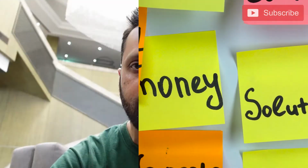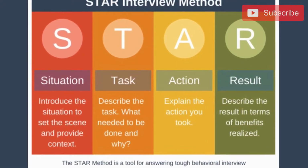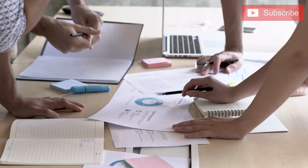So you start with what we call STAR, so situation, task, action, result, STAR. And that's what each case study must have. So you must prove you fixed the problem. You must prove that there was this situation, users had this pain point, and this is what I did to fix it. But don't forget to mention the team that you worked with.